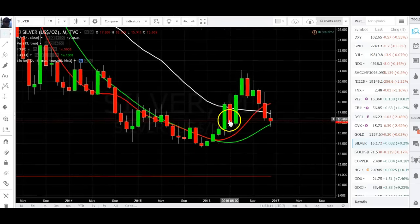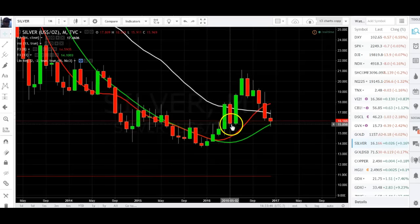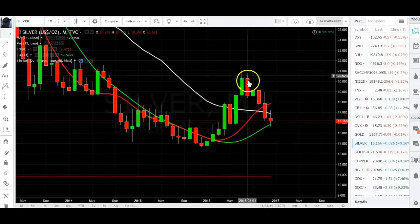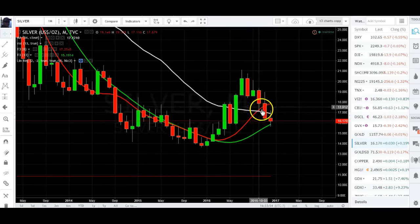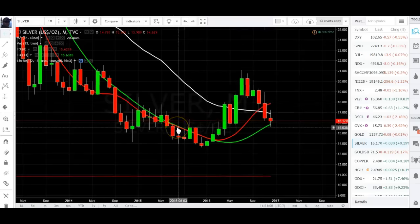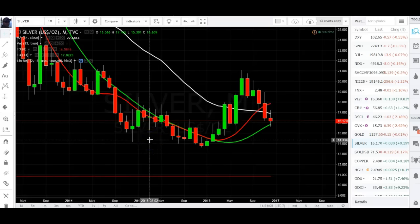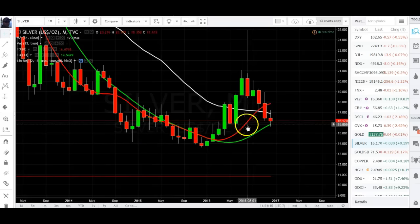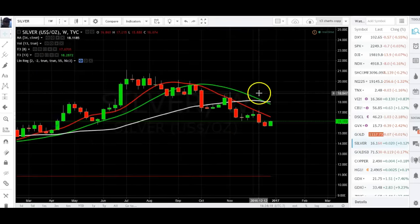Broke above. Hit the SMA 34. Came back. Gathered its legs. Broke previous highs. Boom. Reversal bar right here. Broke that on the downside all the way back through. Bullish retracement coming into previous support lines. If it breaks down below the break, 1433, who knows where it goes. But right now we got to bounce. Let's see if we can get a reversal bar on silver as well for a monthly close.